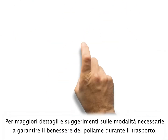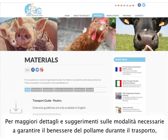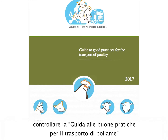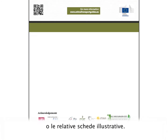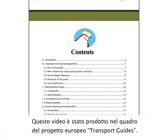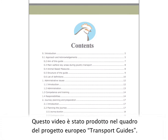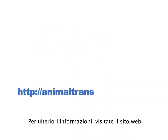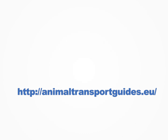For more details and tips on how to ensure the welfare of birds during transport, check out the Guide to Good Practices for Transport of Poultry or the dedicated poultry fact sheets. This video has been produced in the framework of the EU Transport Guides project. For further information, visit the website animaltransportguides.eu.